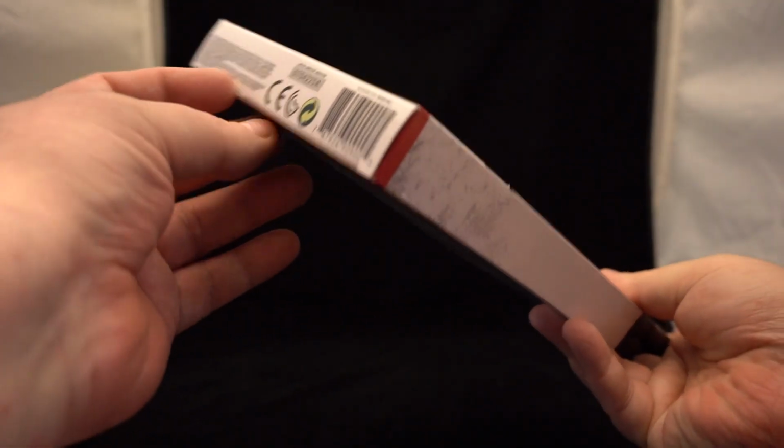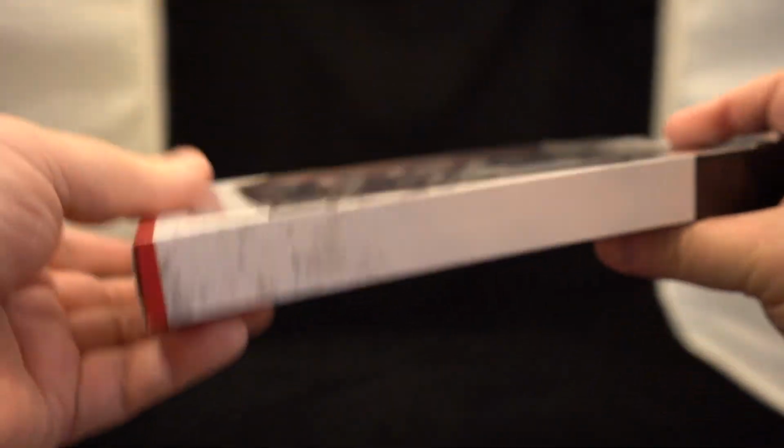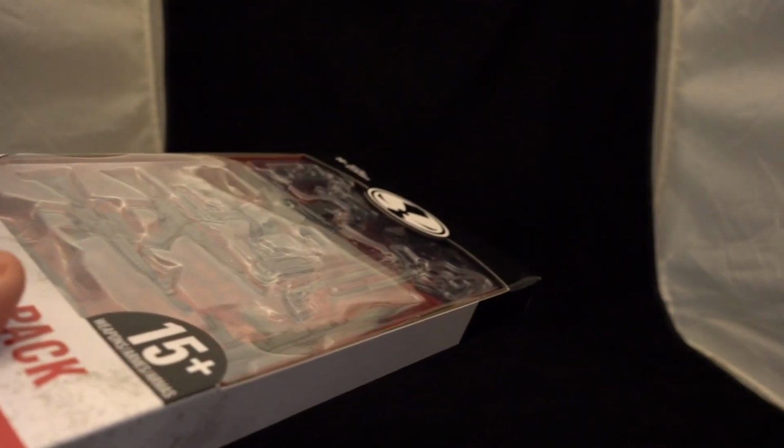Now, as I mentioned, I did open them earlier just to kind of get a feel for what they look like. And you know what? I resealed them, so I'll be right back.